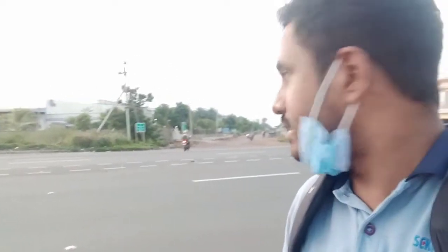So these companies are located nearby. I'm actually standing in the opposite direction of the Renault Nissan company, and you can see a street, right? So there's a way going inside.